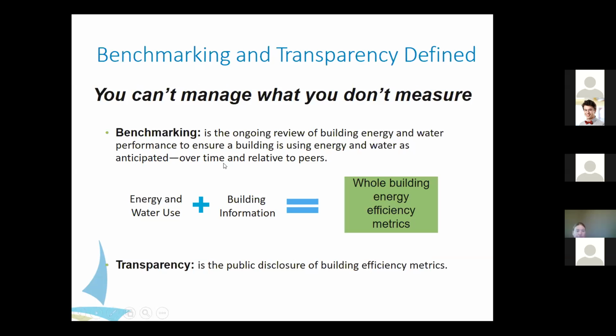Next one, please. So the policy has 2 major components in it, benchmarking and transparency. As the old saying goes, you can't manage what you don't measure. So benchmarking is the ongoing review of a building's energy and water performance over time, and as I said before, relative to its peers. When we compare the building's energy and water use data with other building characteristics, we get whole building energy metrics. These metrics are known as Energy Star score if the building is eligible to receive it, or otherwise every building should receive an energy use intensity, or EUI. These metrics can be used to compare buildings to one another.